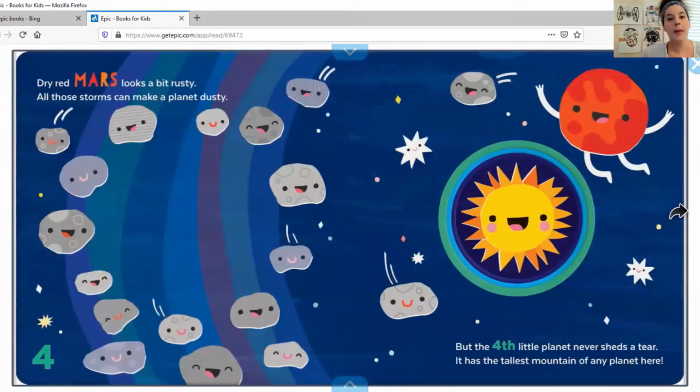Dry red Mars looks a bit rusty. All those storms can make a planet dusty. But the 4th little planet never sheds a tear. It has the tallest mountain of any planet here.